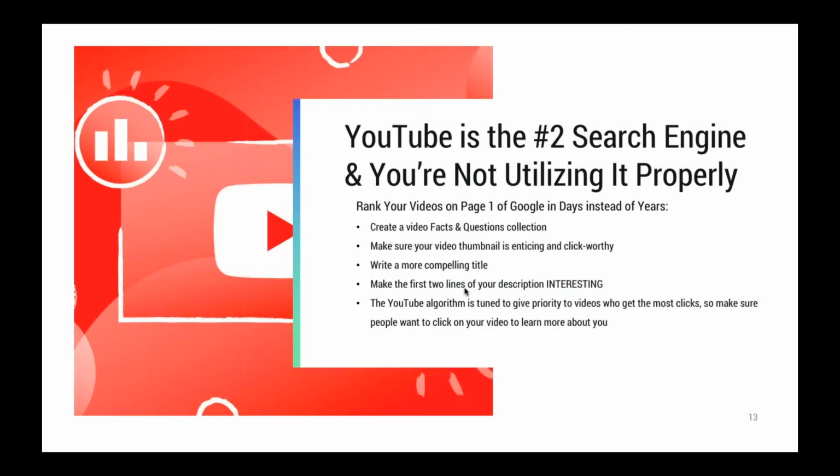Next is that YouTube is the number one search engine, and you're probably not utilizing it, or if you are, not utilizing it properly. Everybody knows that they want to rank well in Google, but one of the fastest ways to get on page one of Google is actually to have a video content strategy, because since YouTube is owned by Google, those videos are going to feed into Google search, and the Google algorithm is placing more videos on page one of Google. And so if you have a really solid video strategy, I've seen people rank on page one of Google with one of their videos within 24 hours of posting the video.